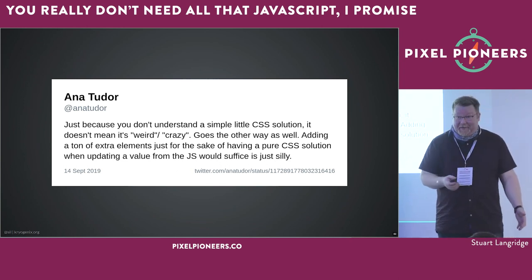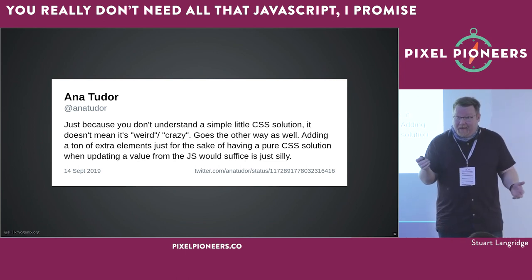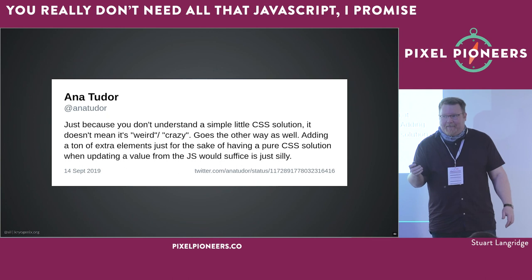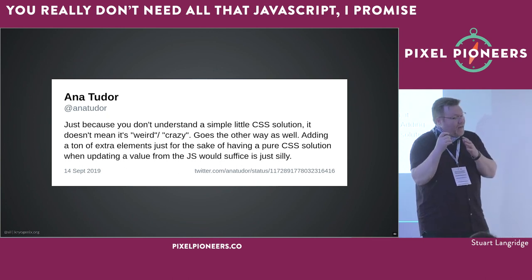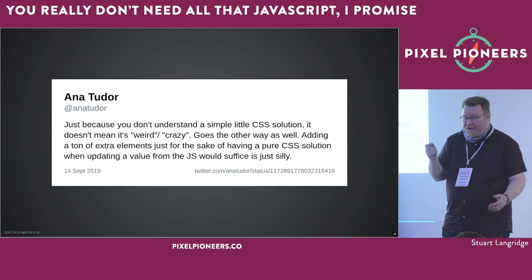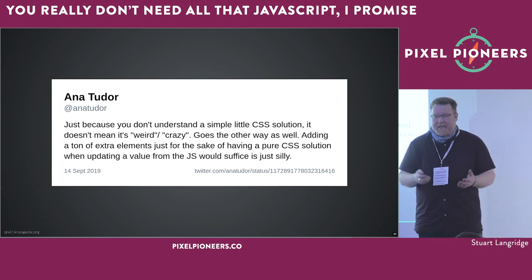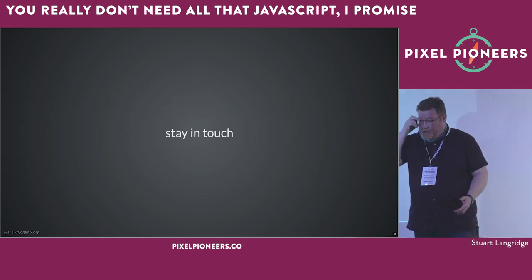I'm not saying don't use JavaScript. It's the programming language of the web. I've written books about it. I love it. JS is my, well, it's either my favorite language or Python is, depends what day it is. But I love it. Use JavaScript for stuff. Just don't let it run everything. It should be a tool you reach for. It shouldn't be the only tool or probably even the first tool that you reach for.